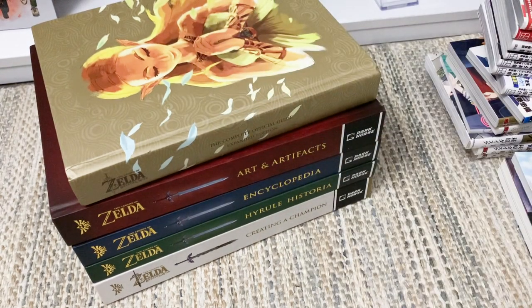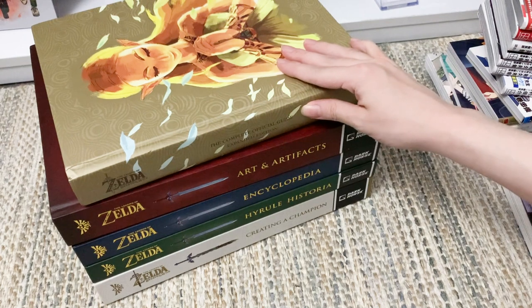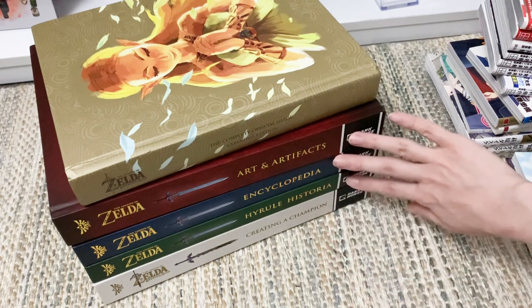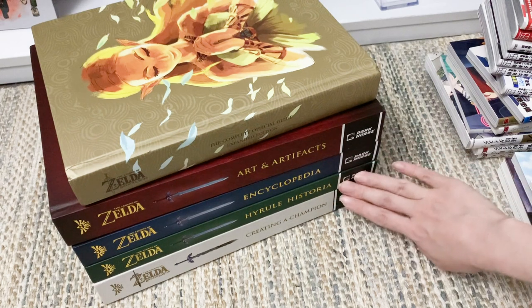And then lastly, The Legend of Zelda. So there are two books for Breath of the Wild: the complete official guide, expansion edition, and Creating a Champion. And then kind of some reference books: the Art and Artifacts Encyclopedia and Hyrule Historia.